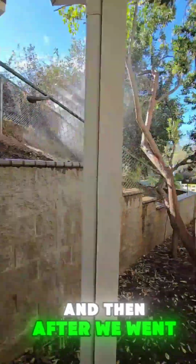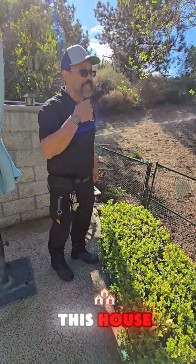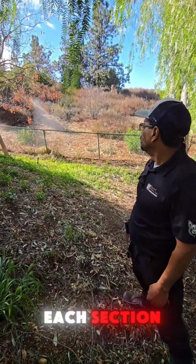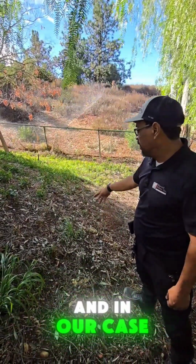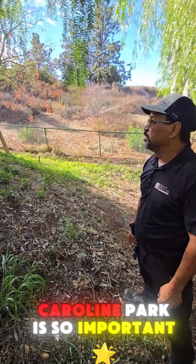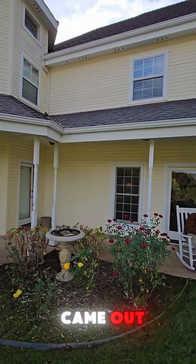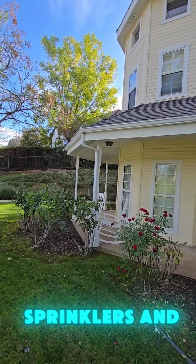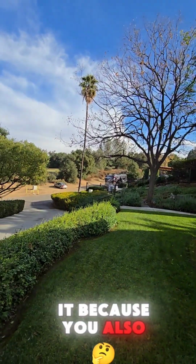And then after we went through that, the question was really, how do we protect this house? And again, your professionalism, you went and analyzed each section where it was most vulnerable, where the product would be most helpful. And in our case, the back area up to Caroline Park is so important. So then you and your team came out and created that whole system and all of the sprinklers. And it felt really good.